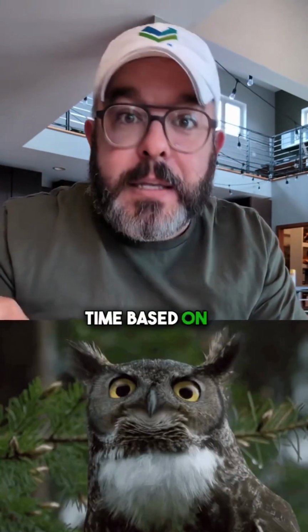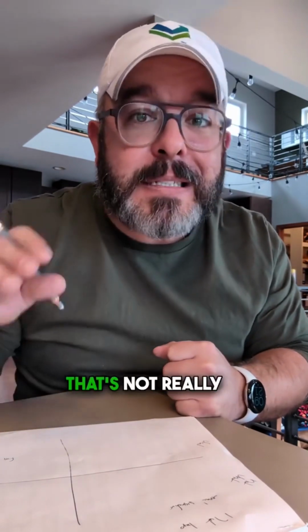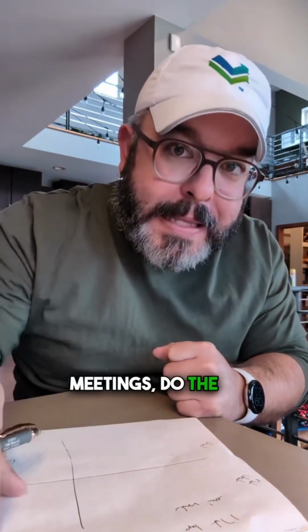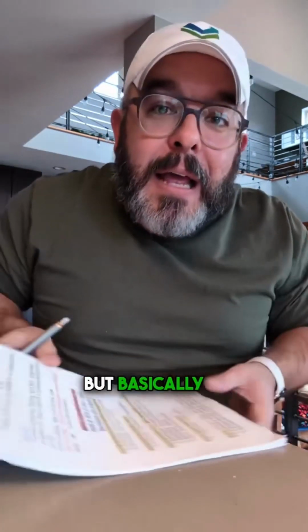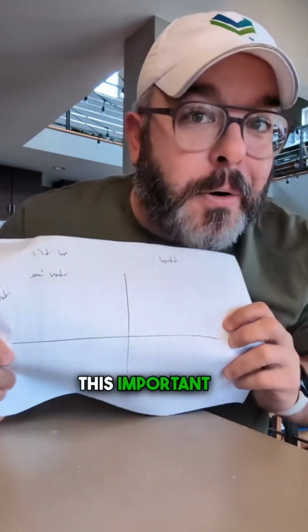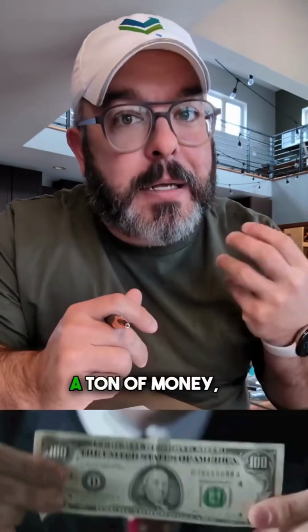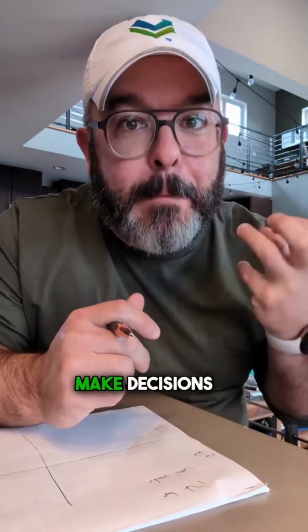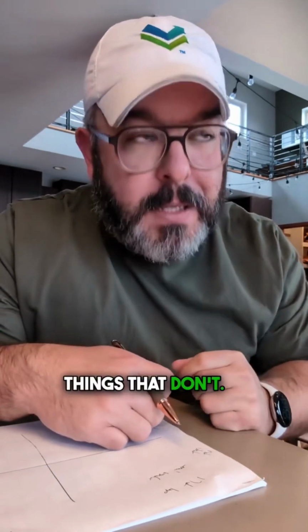Focus your time based on the urgency of those. If you have something really high urgency, focus on it right now, right this second. If it's something that's not really urgent, awesome. Schedule it, make a plan, get teams, have meetings, get ready, and just start working it out. But basically, if you start working through this important-urgent matrix, you'll probably find, like I have, that it'll save you a ton of time, a ton of money, help you be way more focused, and make decisions that actually matter, not get stuck in the minutia of things that don't.